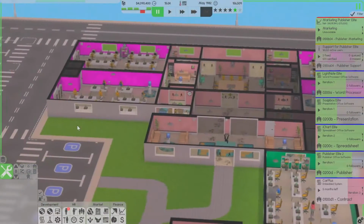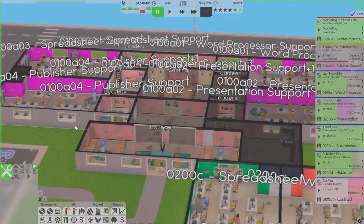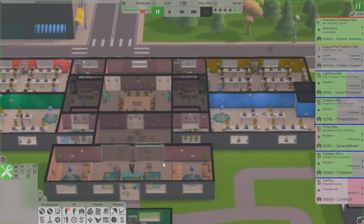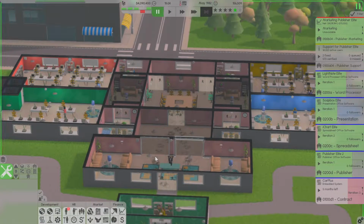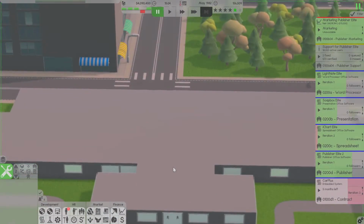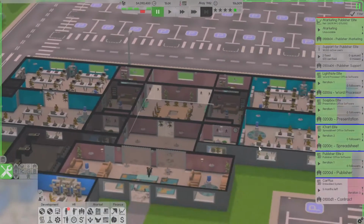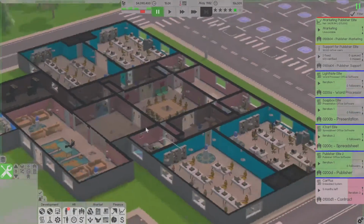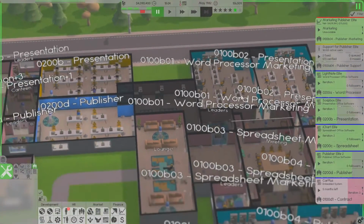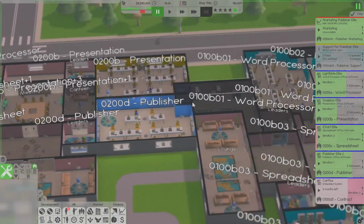As you can see, this right here is the support teams' area, and that's their color. Then we have our design teams for our first founding software, and on the second floor we're going to have the other 4 teams, and on the third floor, the last 4 teams. Then here on the right, we have our marketing teams that'll eventually end up growing. Each room is going to be matching. As you can see, we have the word processor marketing here, and the word processing here.